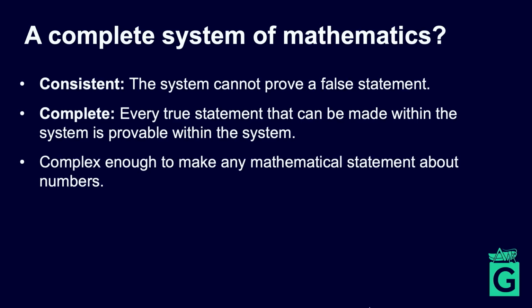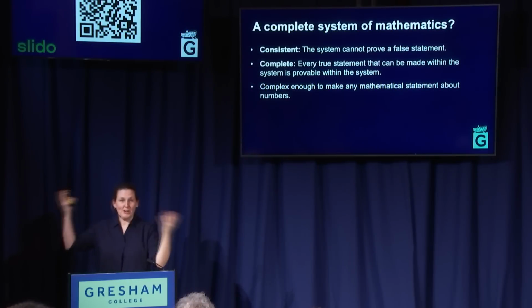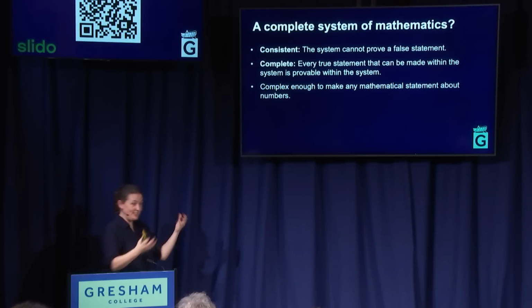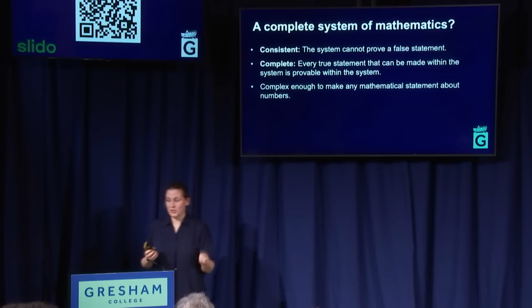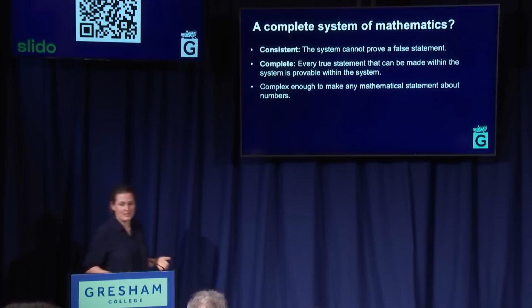It also should be complete. So not only are the only things that you can prove true things, but actually if a statement that you can make in that system is true, then it's got to be provable within that system. So in principle, for every statement you could make about numbers, whether that's the Goldbach conjecture or the Riemann hypothesis, or any one of these things, if it's true, there will be a proof of it within this system you're setting up.